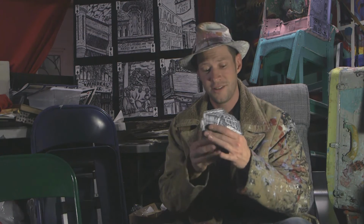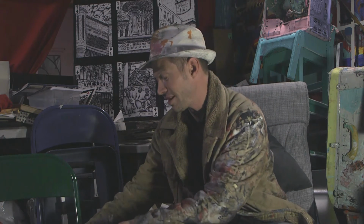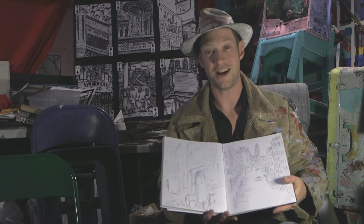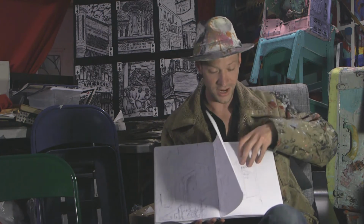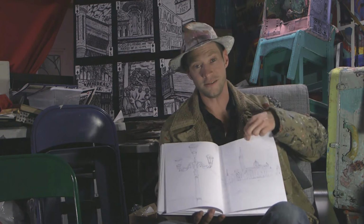It all started with the Portland cards about 6 years ago. I was just walking around drawing Portland, and eventually I had over 50 drawings, and I turned it into a deck of cards. But the original sketches, I make this size in my book, and I don't use a photograph. I draw everything on site.